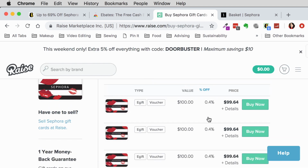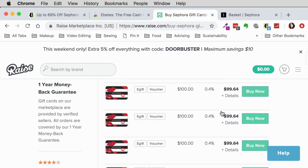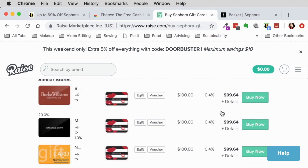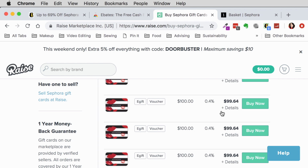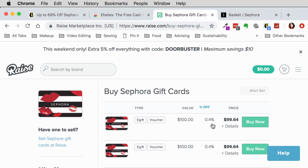It looks like right now the highest percent off that you can get is 0.4%, and oftentimes you will find anywhere from 0 to say 5% off on Sephora gift cards. Today, the best I can get is 0.4% off, but every little bit counts. So basically, I'm going to get a $100 gift card, and I'm only going to pay $99.64 for that gift card, and I'm going to get another 1% back applied to my Ebates account.